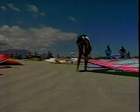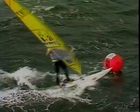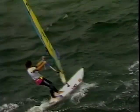The final day of the competition, and the wind is back to westerly. Cameron Bruce is out to check the course. Everything seems in order for the first semi-final of the final round of the competition. Ready to go here?